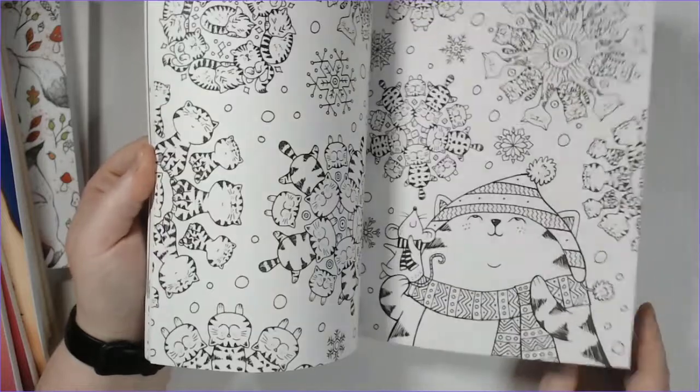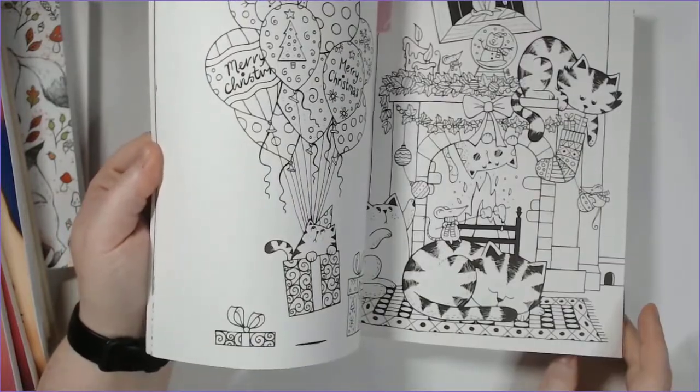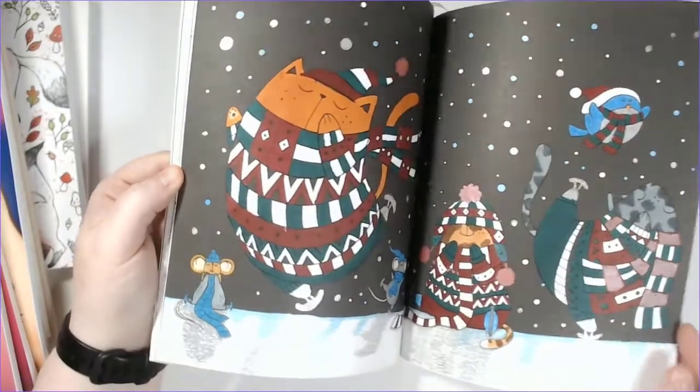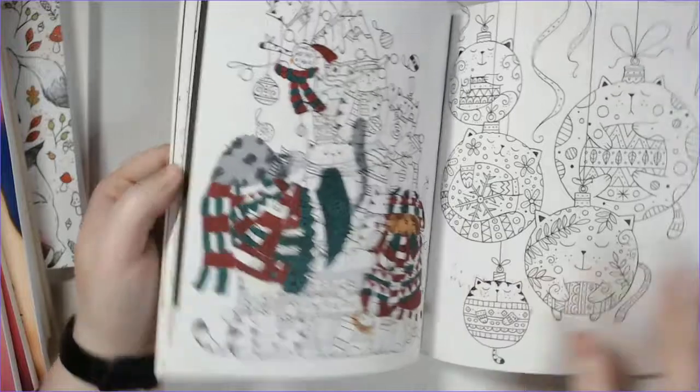This is my marker copy. I actually have a fresh, untouched copy to be able to go in and not have any bleed through. This was way early on in coloring when I was like, whatever, bleed through. And then now I'm like, oh no, can't be doing that.